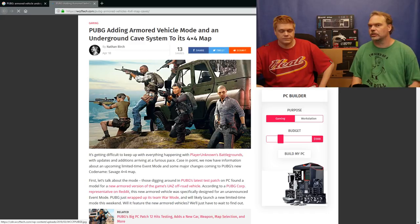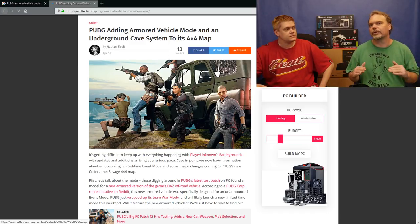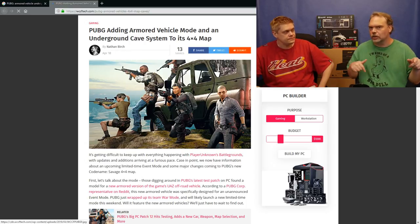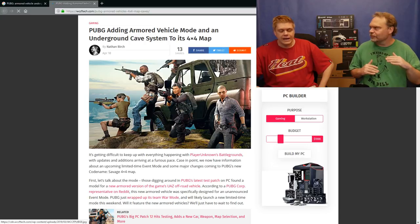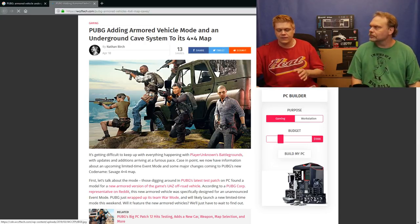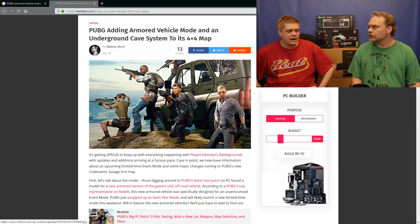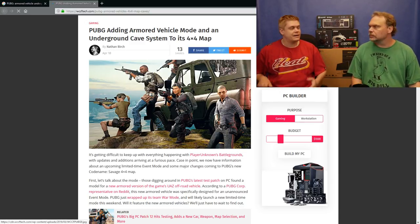Yeah, no, it's still going to use the same 4x4 map, but by adding the tunnel systems into it, it actually gives you a lot more area to play with in depth. Yeah, that's a separate thing. The event mode is one thing, and then the other one will be the new codename Savage map, and it will be expanded. It's still 4x4, which I think is small for that game. Yeah. But they're expanding it by adding some tunnels underground.